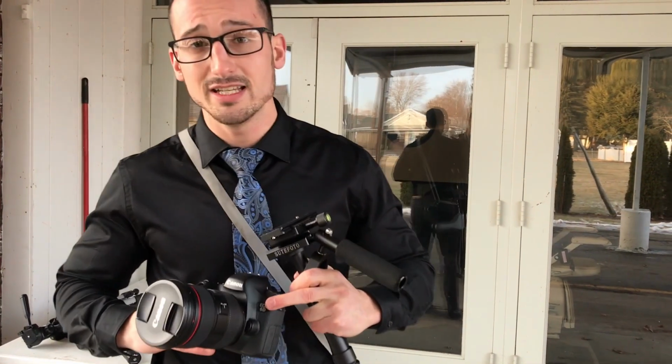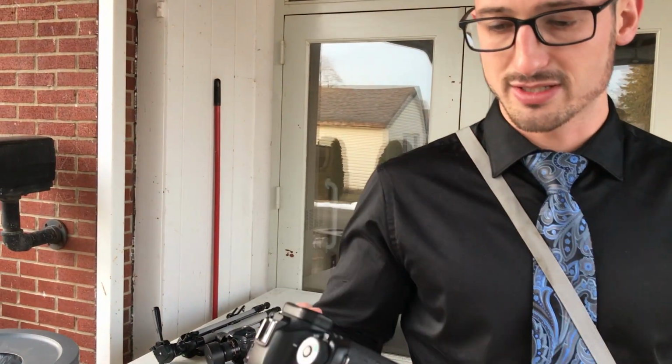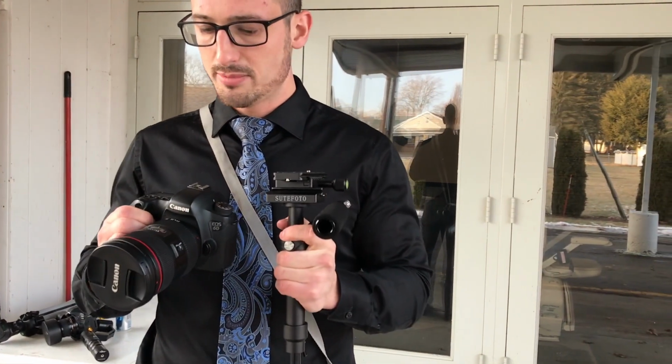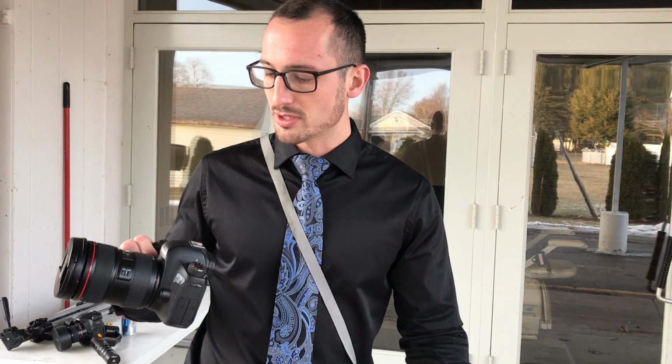Obviously, I got the 6D with my 24 to 70. The reason I have the 6D is because it's full frame, so it's going to catch basically all that my lens sees. The lens is what I'm focused on, since that's what gives us most of the quality, and I want to accommodate that. The 6D has a full frame, so it's going to get everything that the lens gets.